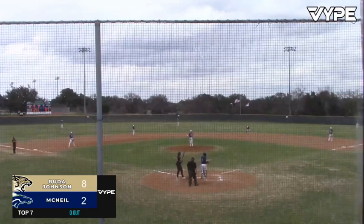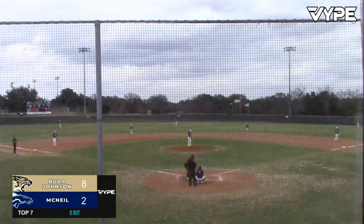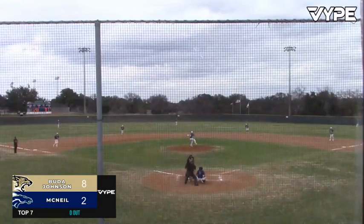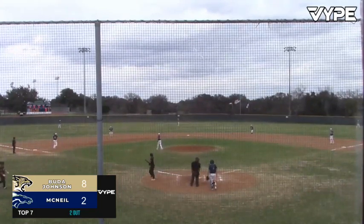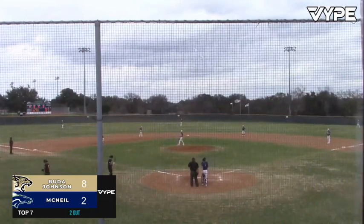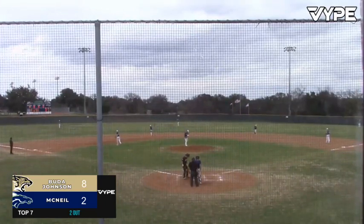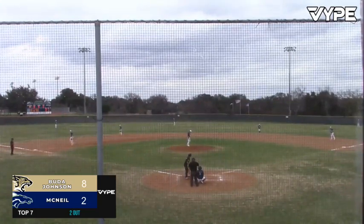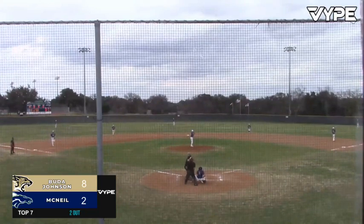Fastball misses a little bit high. Ball one. Next pitch swung on and missed. Strike three. I like what I'm seeing here. Third strikeout for Morio. Three Ks, yep. And two down here in the top of seventh. Number three, Bailey, comes in. Two strikeouts and was safe on an error.